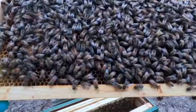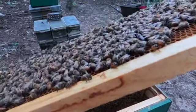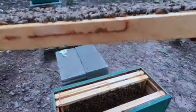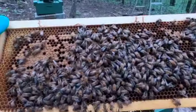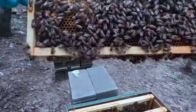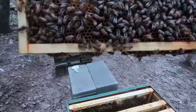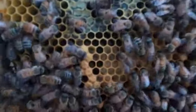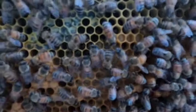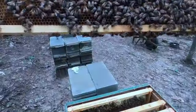Nice full frame of brood there. See a hive beetle there. Trying to get it. Oh, lots of eggs and larvae here. Queen has been laying here. Yeah, eggs and larvae here look good. Nice pattern. Let's see if you can see them in there. Hopefully you can see that.